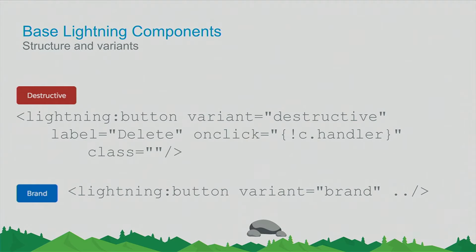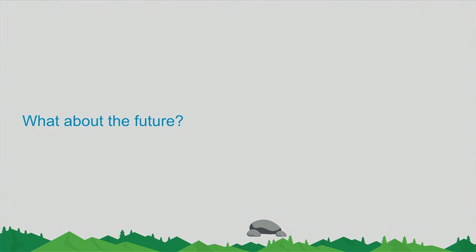Greg later is going to show how you can build components, and he's going to walk you through some of the documentation. The structure that we are going to follow going forward for all the components that we are delivering is going to be similar. So it should be very simple to adopt. Again, one of our basic goals when we started this project. What about the future?